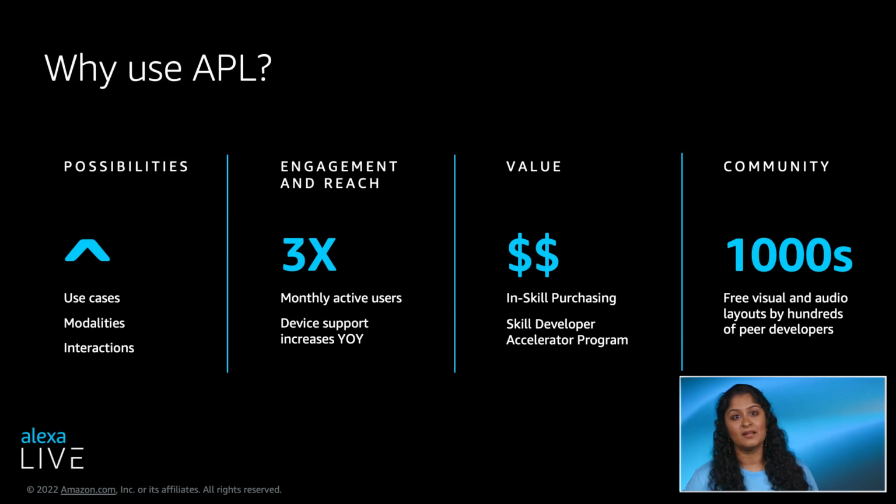Why use APL? Number 1, possibilities. APL opens up more use cases, interactions, and modalities. You can elevate the experiences you build with a variety of new content using visual interface, motion, layered audio, etc. Number 2, engagement and reach. On average, APL-based multimodal skills see more than 3 times the amount of monthly active users compared to voice-only skills on the same devices. To top it all, APL is supported on an ever-expanding list of Amazon and third-party devices.